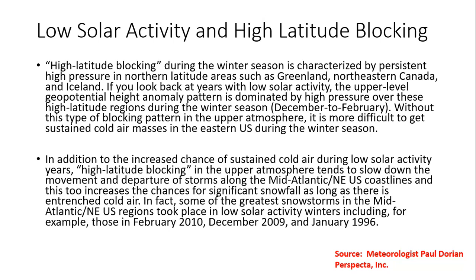And usually when you have warmer air at higher latitudes, it typically dislodges much colder air south into the United States or parts of Europe or parts of Asia. So this is real interesting stuff.